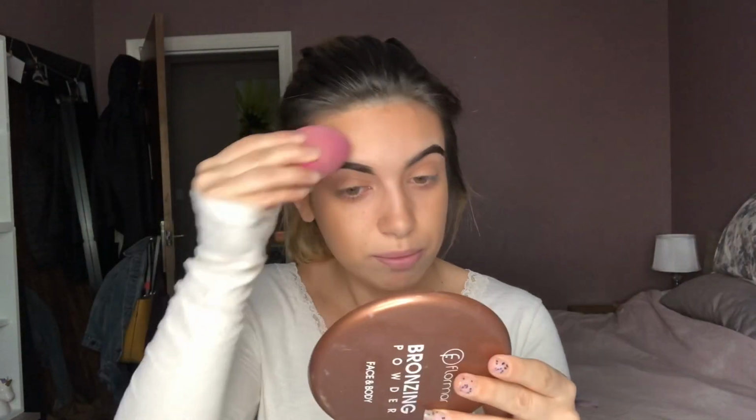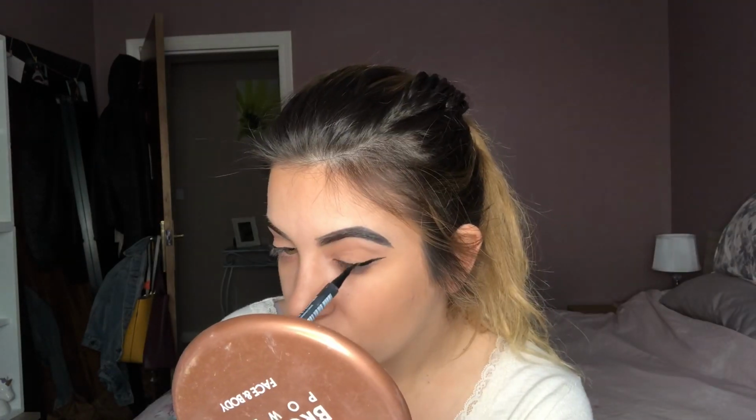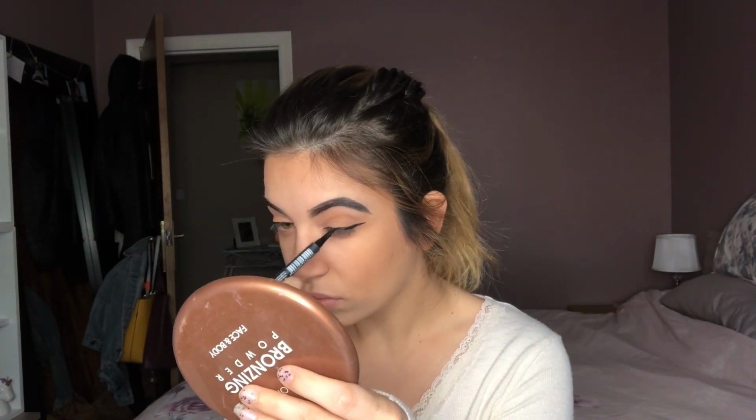Next, I will be using the same BB cream to sort of curve the brow a little bit, and my beauty blender to blend that in a little bit. So once my brows are done, I always come back in with my eyeliner. Once the liner is done, I'm going to throw on my lashes.